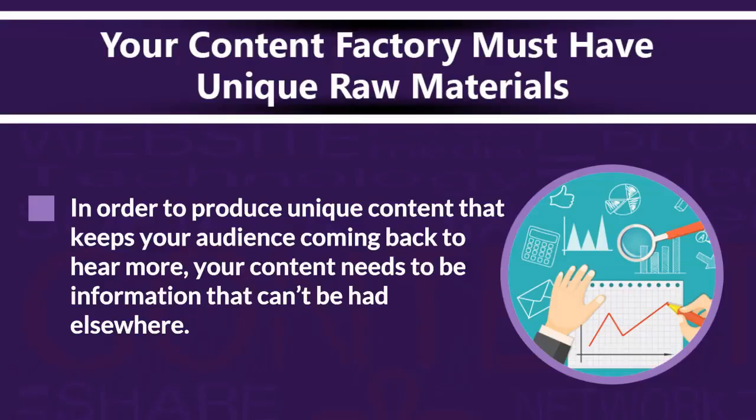This strategy, the content factory strategy, is one that really depends on being consistent. Doesn't depend on you having star power. Doesn't depend on you being the loudest. Doesn't depend on you being the strongest voice. It depends on you being consistent.